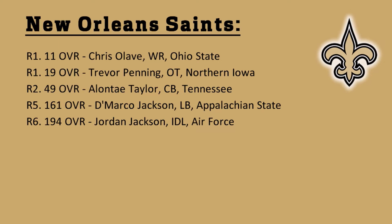1st round, 11th overall, Chris Olave, wide receiver, Ohio State. Then 8 picks later, 19th overall, Trevor Penning, offensive tackle, Iowa. 2nd round, 49th overall, Alontae Taylor, cornerback, Tennessee. 5th round, 161st overall, DeMarco Jackson, linebacker, Appalachian State. And then in the 6th round, 194th overall, Jordan Jackson, interior D lineman out of Air Force.